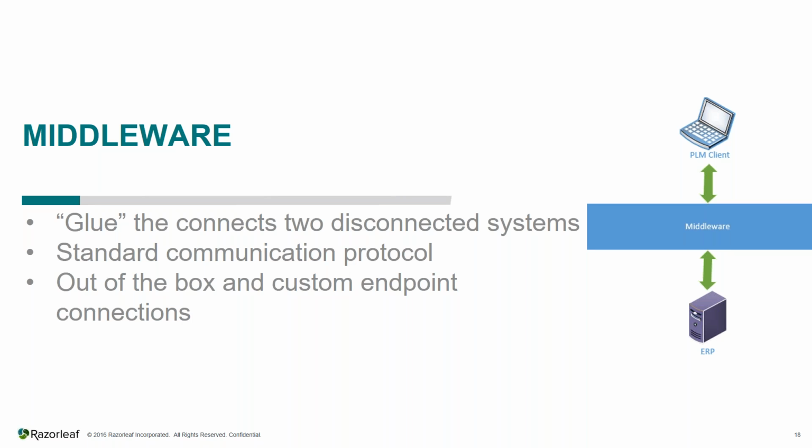But the point is, there is no connection that's established beyond PLM to middleware. It doesn't talk to the ERP system. It doesn't talk to any other system. It simply talks to the middleware. Now, because of that, the communication protocol is typically standard. We don't have to necessarily know the ERP system's API or web services. I just have to know how to drop a message into a messaging queue that's part of the middleware. It knows how to do the rest, whether that's because it has out-of-the-box connectors or we've written our own custom connectors to these other systems. But the point is, I'm not talking from PLM to ERP, I'm talking from PLM to the middleware solution.